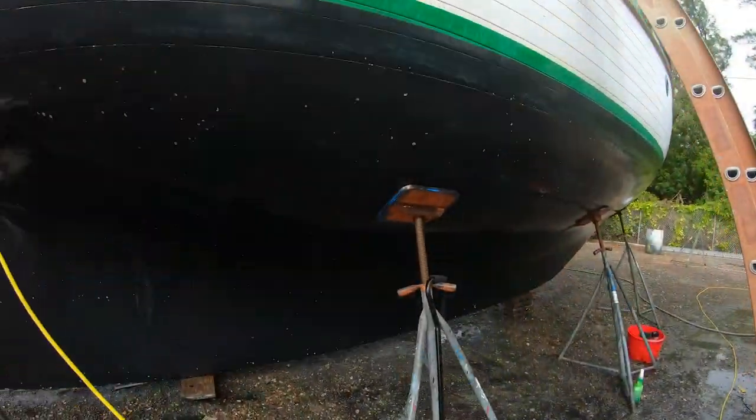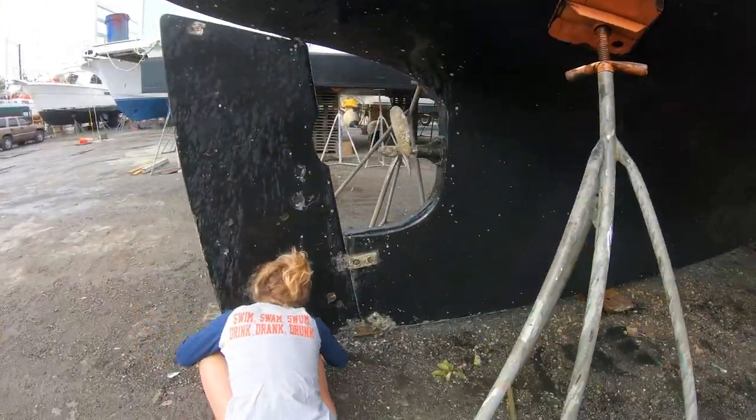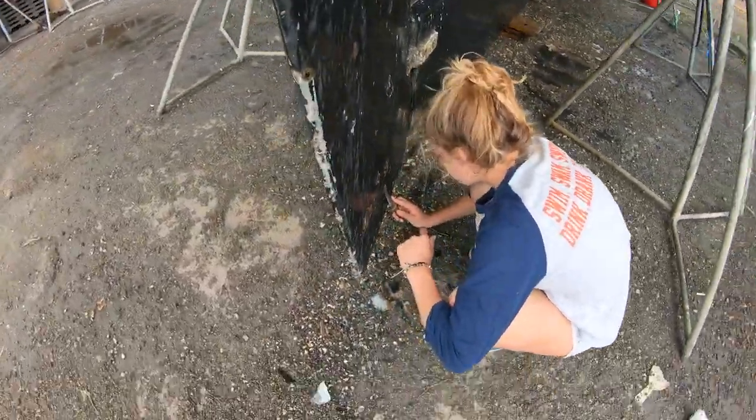But yeah, and then the other thing I learned was don't sand off the barnacles. Just scrape them off if you can, because it makes it a lot easier and a lot less sanding. So today we are cleaning, gonna sand.